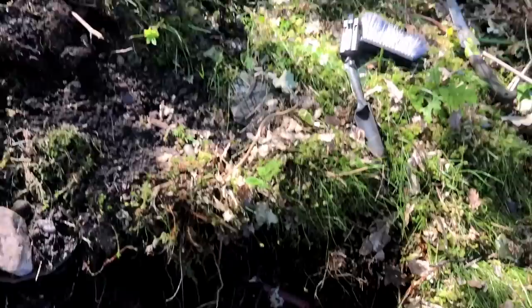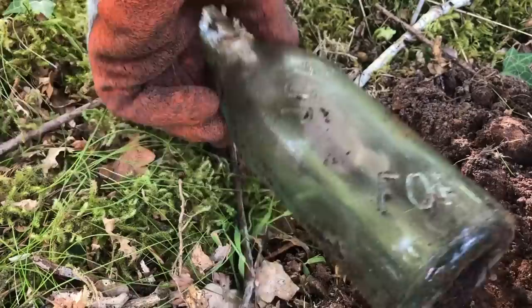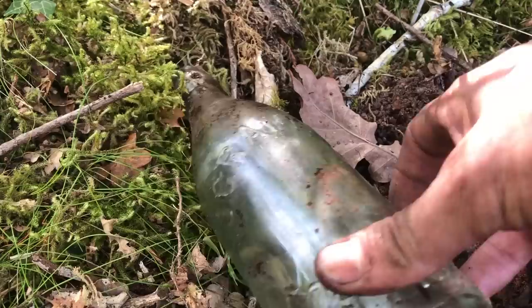First bottle in a while. In a big drought after lunchtime again today. The curse of lunchtimes. But yeah, it's nice. It's a Fortrose bottle. Fortrose. What's that? J. G. Oh no, J. Grant. And cool. There you go.